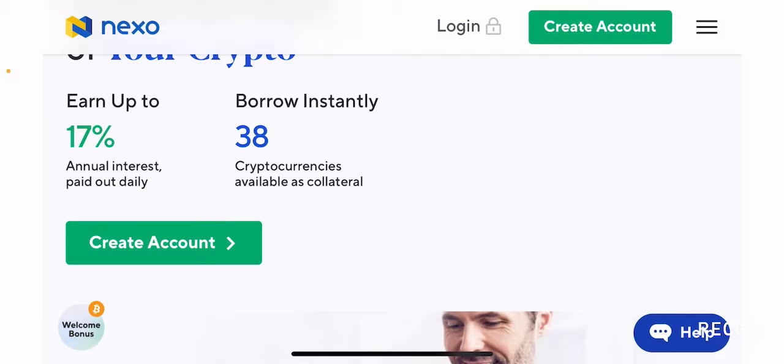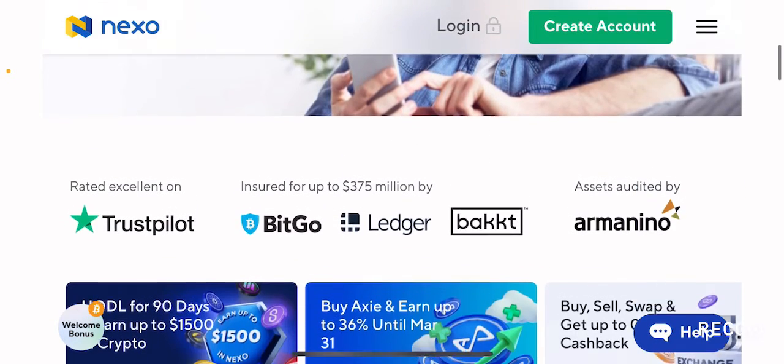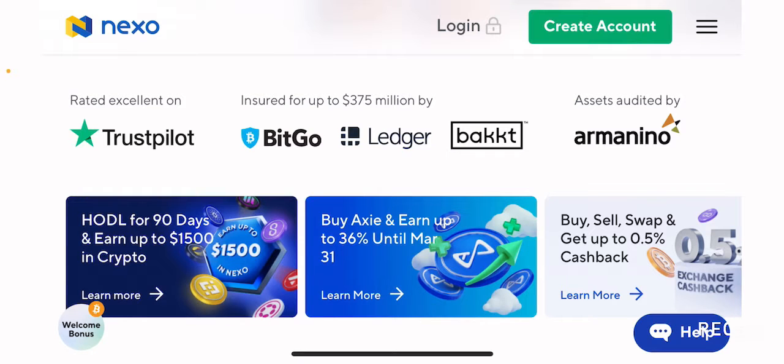Borrow instantly, with 30 cryptocurrencies available as collateral. So you can basically get up to 38 cryptocurrencies that you can deposit on the platform as collateral to borrow stable coins and fiat currencies, right? So when it comes to creating an account, you can click create account here in order to create a new account right away. And if you see, they are rated excellent on Trustpilot. They are insured for up to $375 million by BitGo, Ledger, as well as Backed, which is pretty cool.